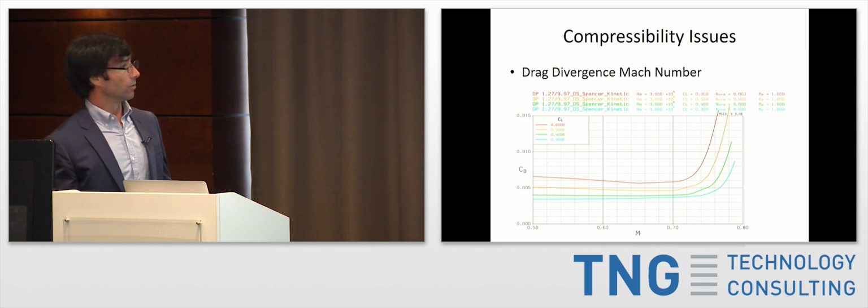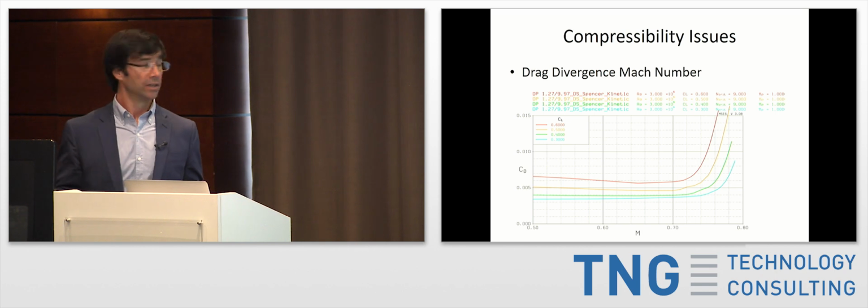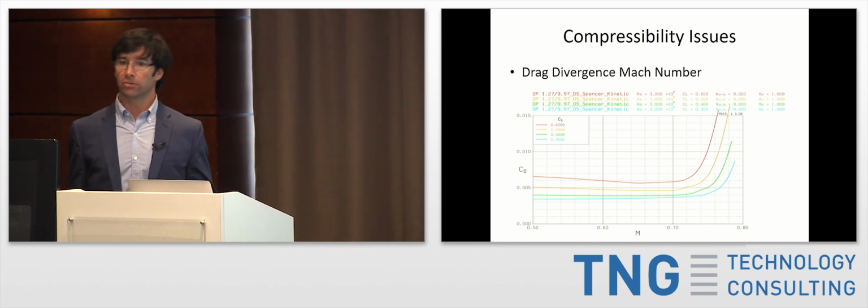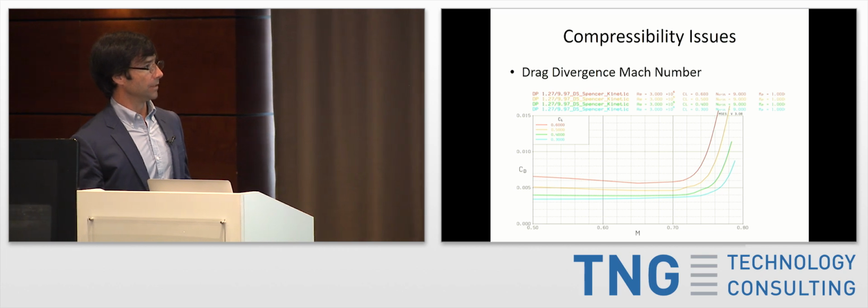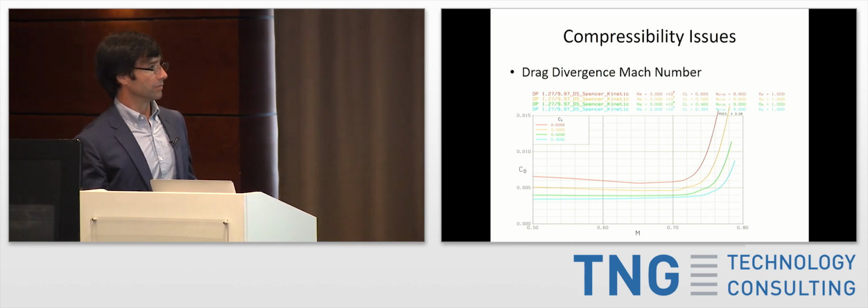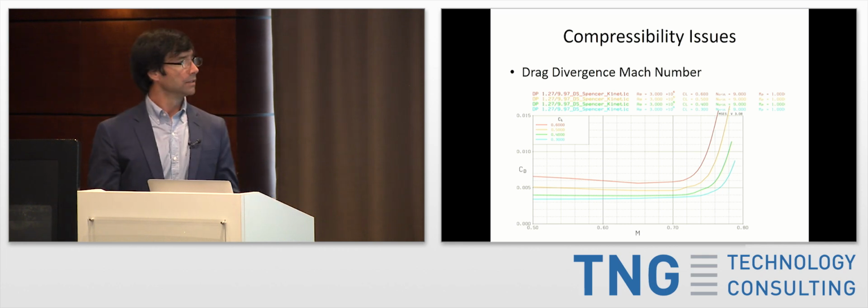If you look at lift coefficient of 0.3, the blue curve here, we have this term, the drag divergence Mach number. It's the Mach number, or the speed, at which drag rises exponentially with increasing Mach number. And you can see the blue curve here happens to be right around, we'll say 0.74, 0.75. The drag starts to go off the charts.